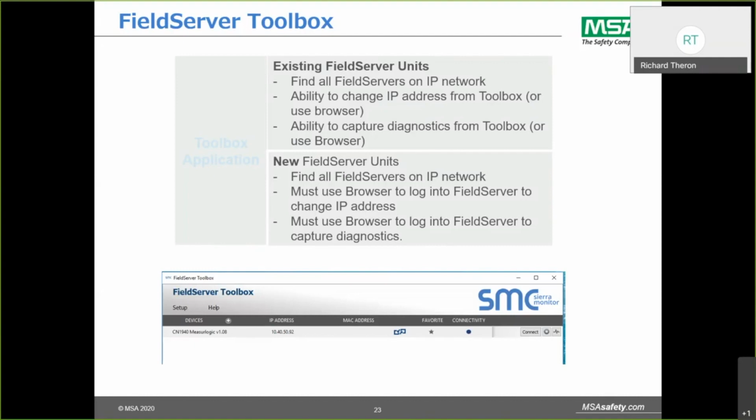But because of the ports we've shut down, that is no longer available from the toolbox. But what we've done is add the diagnostic feature within the GUI of the FieldServer gateway. So once you're logged into the FieldServer gateway securely, you can then run the diagnostic captures. And the diagnostic captures are of great assistance when you're troubleshooting.